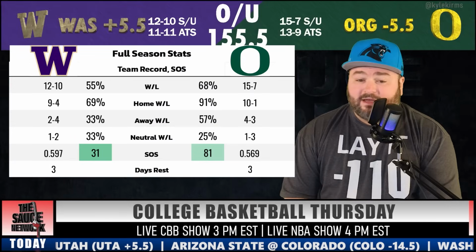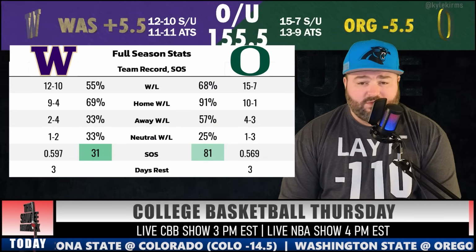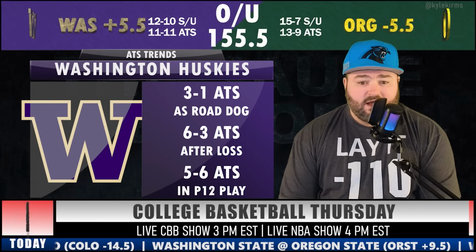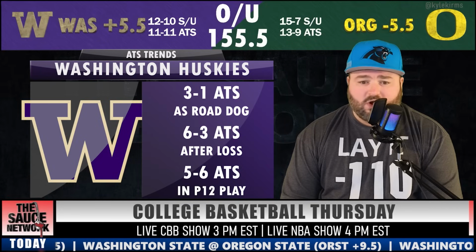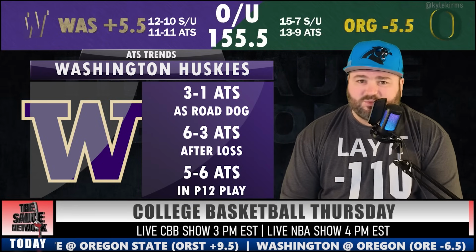How about some more Pac-12? Washington on the road at Oregon. Oregon laying 5.5 points here, and the total sitting at 155.5. Betting trends on the Huskies side. Washington 3-1 against the spread as road dogs this year. 6-3 against the spread coming off a loss. 5-6 against the spread in conference play.